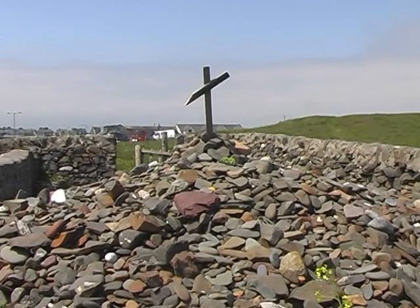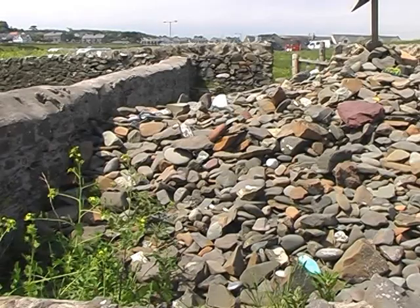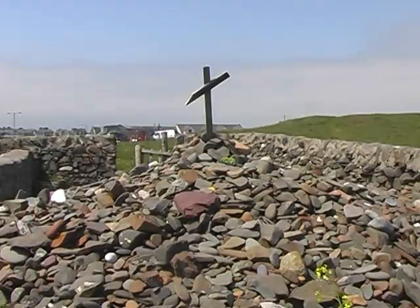The witness cairn was started in 1997 to commemorate the arrival of the Christian missionary St. Ninian to Scotland. Pilgrims are encouraged to place stones with personal messages on the cairn.